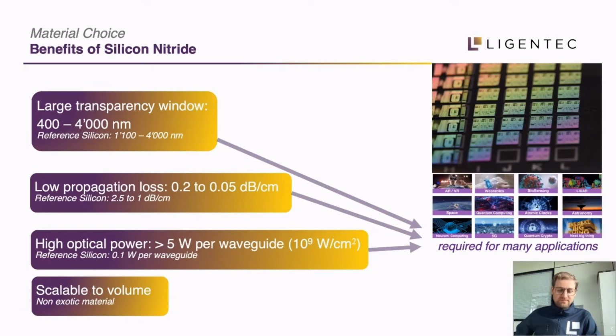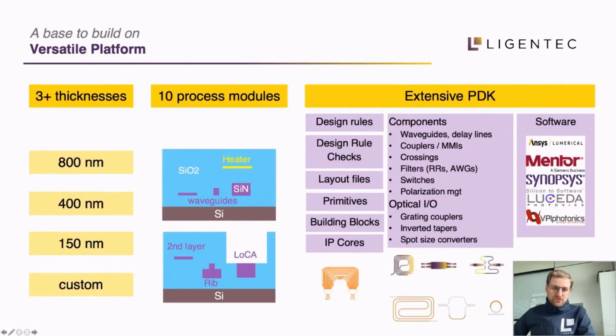Here, tested power is more than 5 watts in a waveguide that has a cross section of less than 1 micrometer square. And it is a non-exotic material that is scalable to volume. These benefits of silicon nitride are required for many existing and new coming applications that we're seeing in the last few years. What we propose is to have silicon nitride as a versatile platform to build on.